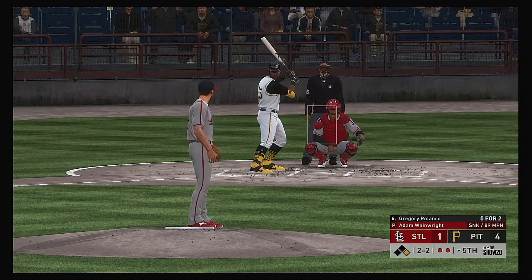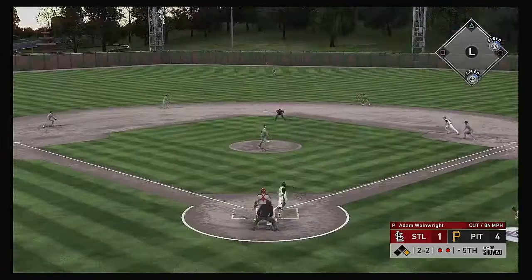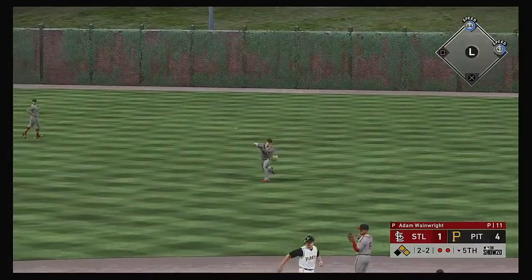2-2. In my opinion, one of the toughest pitches in the game to square up. Just a heavy sinker with good downward action. Swing and a little blooper to center. In there, a base hit.